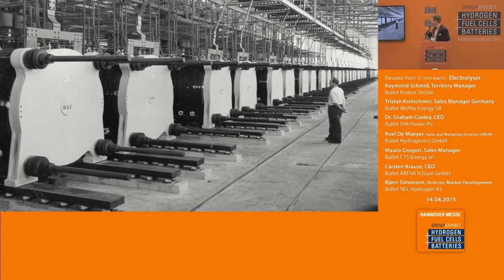This shows a picture from the 1930s. It's a 135 megawatt electrolyzer plant, 30,000 normal cubic meters of hydrogen per hour. It has been done before. And we see that we can also do this again.